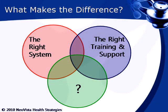The fact is, there's more to an effective EHR implementation than simply investing in the right system. There's more to it than just taking advantage of training programs and technical support. Something else is needed. And the presence or absence of this essential third factor is what frequently makes the difference between practices that get the full benefits from their electronic record systems and practices that don't.